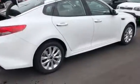These vehicles are very amazing, and not only do they drive awesome, but they have great warranties to boot.